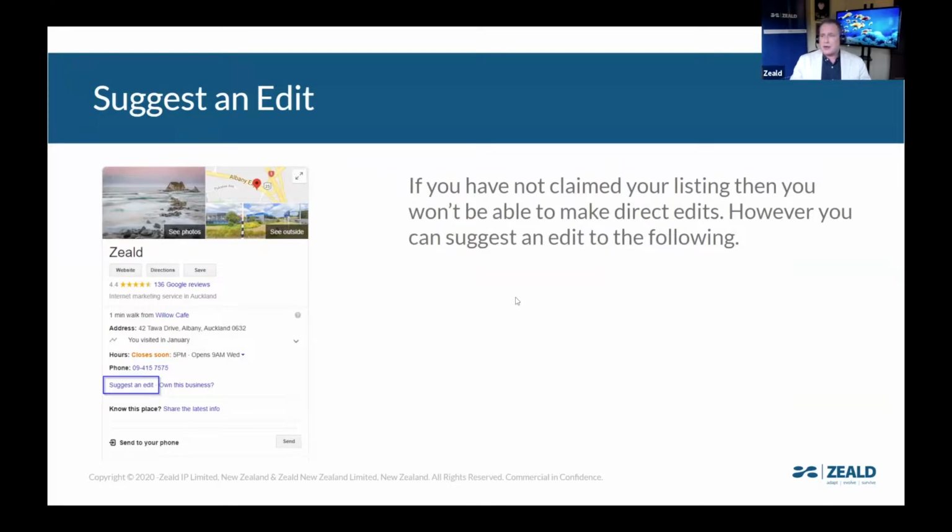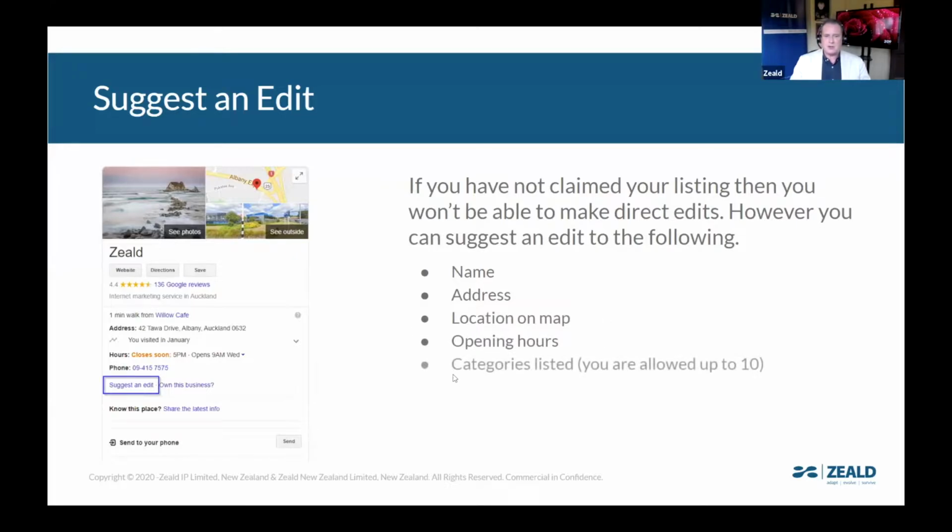And so if you don't have it claimed, this is the process that you need to follow if it's relatively urgent. So you can suggest a name change. Probably not an easy one to get done through a suggest an edit because it's very hard to verify. But you may be able to change your address, your location on the map quite easily. Editing opening hours is fairly straightforward, and you can also adjust the categories that you're listed under.